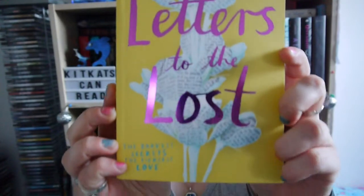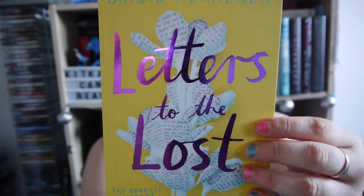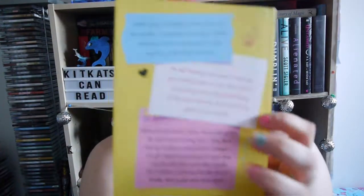So this first book is actually a finished copy of a book that I have read and really enjoyed. I'm getting rid of the ARC edition, and now that I have the finished copy in my hands, I'm really happy that I have it, because this is definitely one of my favourite books that I've read this year so far. And that is Letters to the Lost by Brigid Kemmerer. As you can see, this is a very yellow book, and it's the finished cover edition. This isn't the blue one though, there is a blue one, but I kind of like this one, that it's very yellow and it looks really awesome. So I love this book so much, and I'm so glad that I have a finished copy of this one. So really I'm just simply replacing a book that I own by replacing the ARC edition.